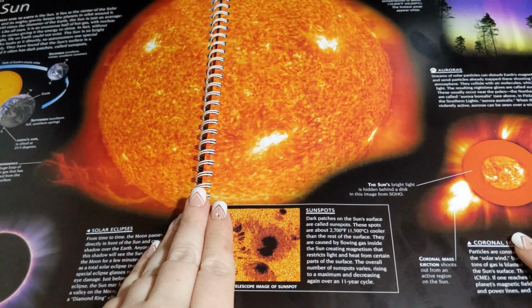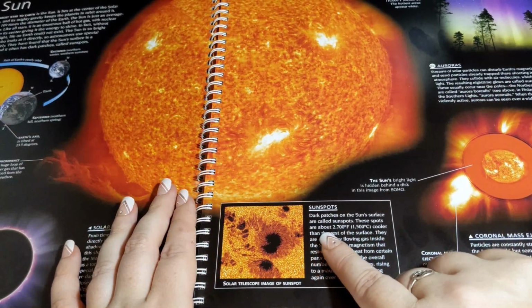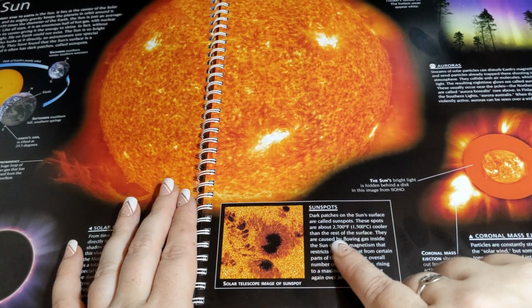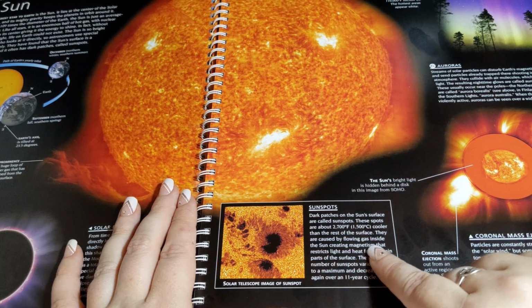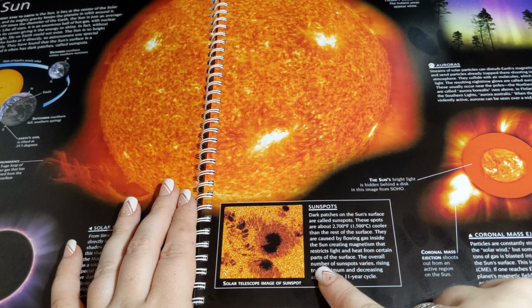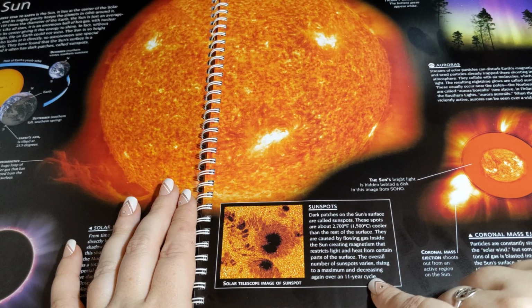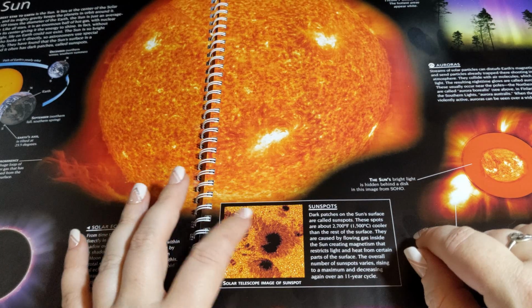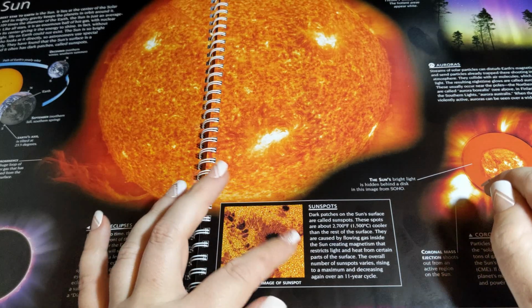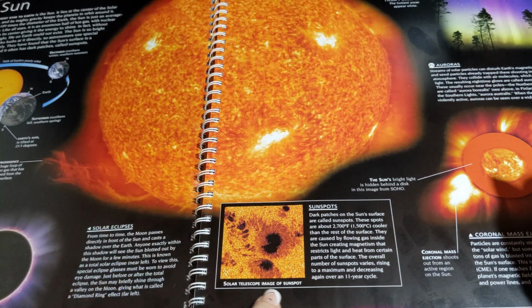It says, dark patches on the sun's surface are called sunspots. These spots are about 2,700 degrees Fahrenheit or 1,500 degrees Celsius cooler than the rest of the surface. They are caused by flowing gas inside the sun, creating magnetism that restricts light and heat from certain parts of the surface. The overall number of sunspots varies, rising to a maximum and decreasing again over an 11-year cycle. Sunspots. Doesn't this kind of look like Van Gogh's sunflowers in a way? That's what it reminds me of. Solar telescope image of sunspot.